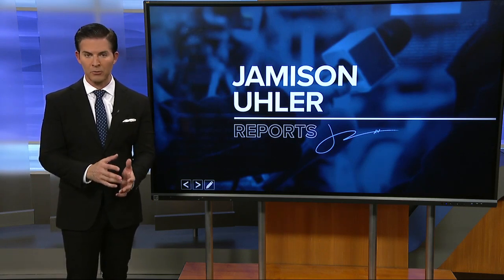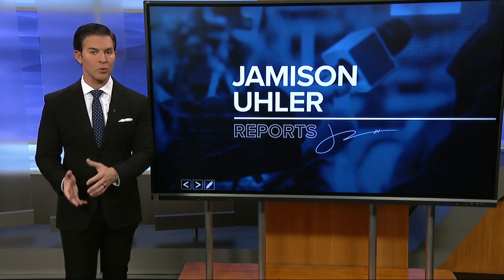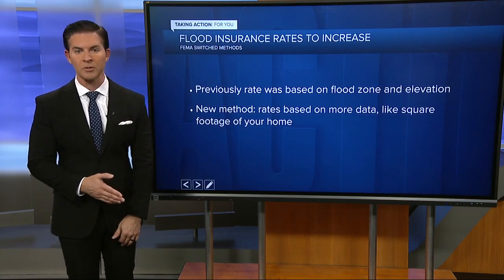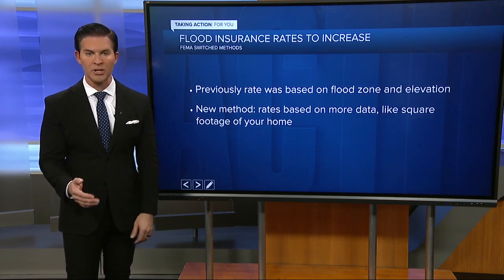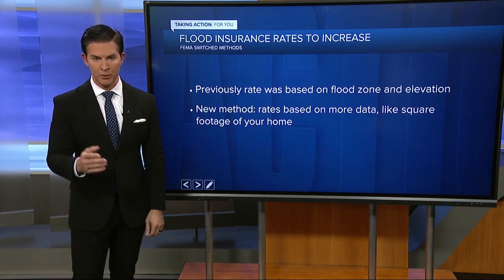New estimates from the federal government show your flood rates could be doubling or tripling after the National Flood Insurance Program switched to a new method to calculate flood insurance. And get ready for the sticker shock, folks, because here's what it's going to be. Previously, your insurance rate was based on your flood zone and your elevation. Now, in this new technology and methodology, it throws out the flood zones and bases your rate on more data, with the biggest factor being the square footage of your home.